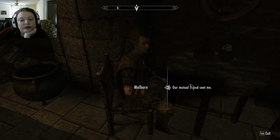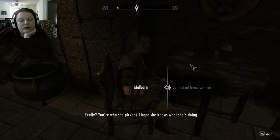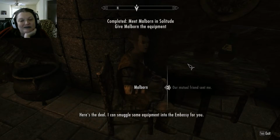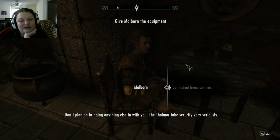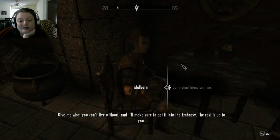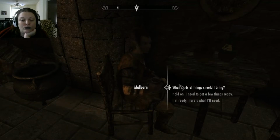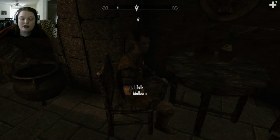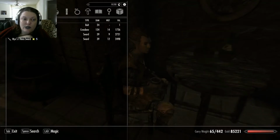Good afternoon. Really? You're who she picked? I hope she knows what she's doing. Here's the deal. I can smuggle some equipment into the embassy for you. Don't plan on bringing anything else in with you. The Thalmor takes security very seriously. Give me what you can't live without, and I'll make sure to get it into the embassy. The rest is up to you. I can't wait here all day. It's my neck on the line, remember?